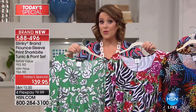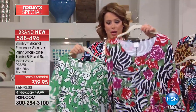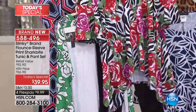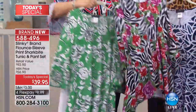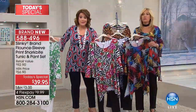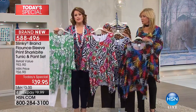Many of you are picking up more than one set so you can play around. For example, now you're wearing the black pant with the floral zebra. In the summer, you'd wear the white pant with it. And look at how phenomenal it looks. If you bought two of these today, you can have endless wardrobe opportunities. Not to mention that you can tuck these blouses into a pencil skirt. You can wear them with jeans and denim. It is such easy dressing.